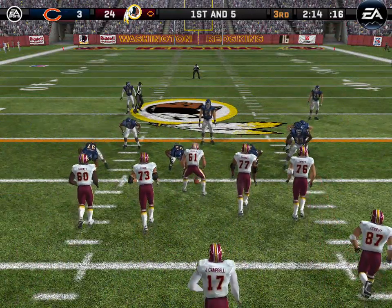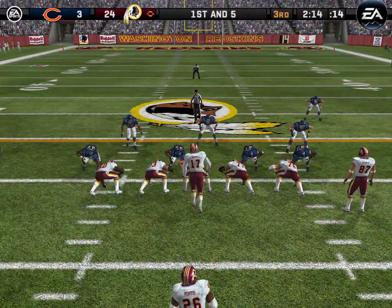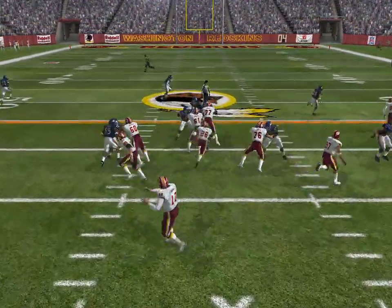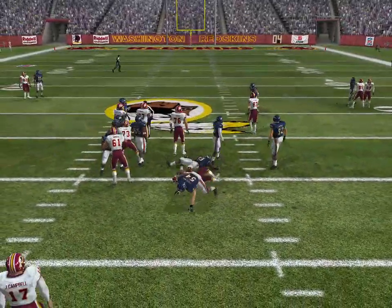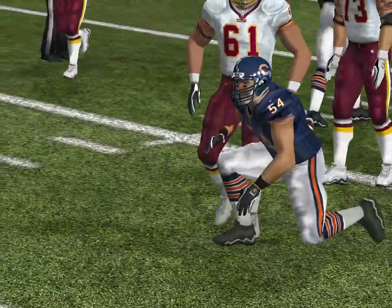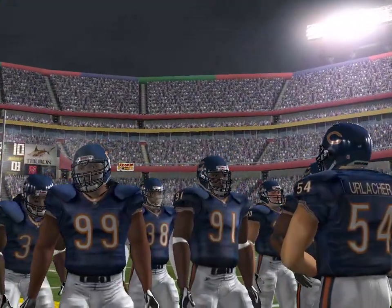40-yard line. Portis, the lone back. Lloyd, the motion man. Hand off to the tailback. Urlacher is there for the tackle at the 42-yard line. The defense held their positions and didn't let them get very far.